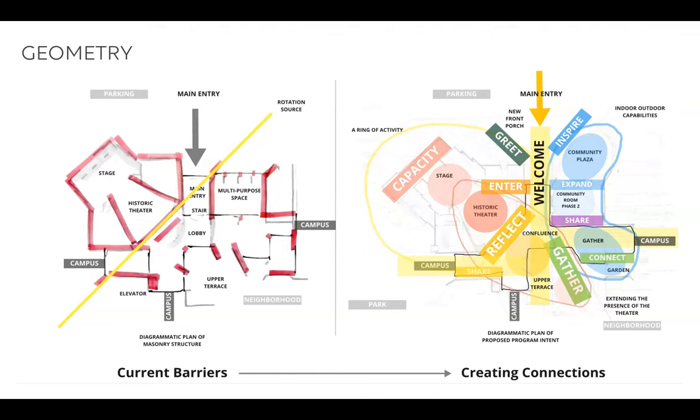In the beginning, when you're dealing with a renovation, you're working with constraints. And this is a building that structurally, these massive masonry walls, there's not a whole lot we can knock down without causing some major structural implications. And it's a building that has a strong geometry.